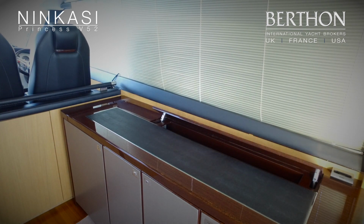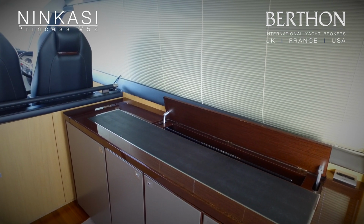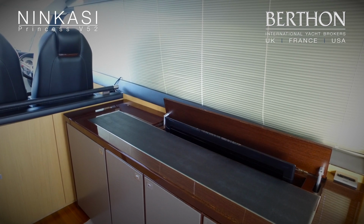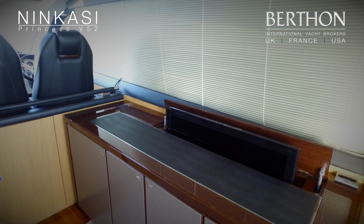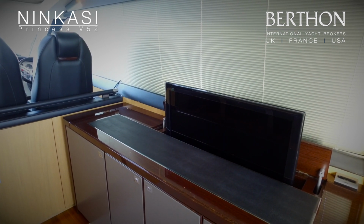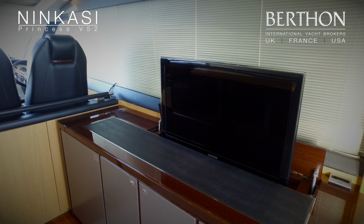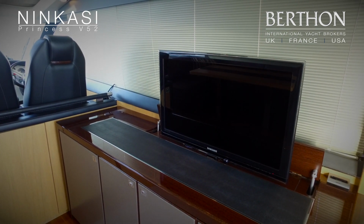Got a big screen on a rise and fall mechanism on the starboard side, and as you can see, this boat has full blinds on both sides, so you can either keep it private when you're in port or have them open to enjoy the best of the weather and the sun coming in here. Plenty of storage underneath here, all very nicely trimmed out.